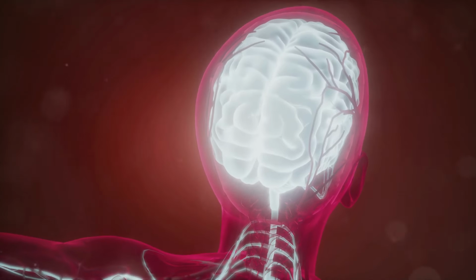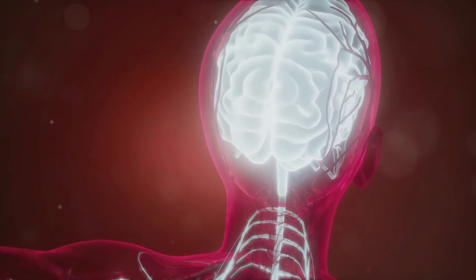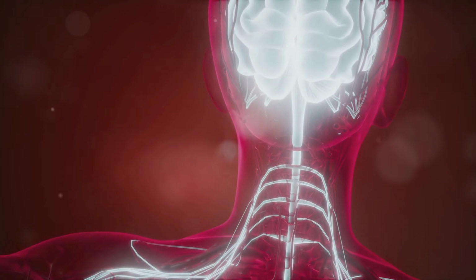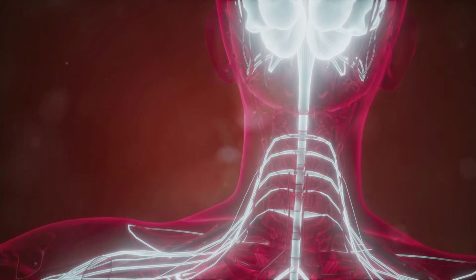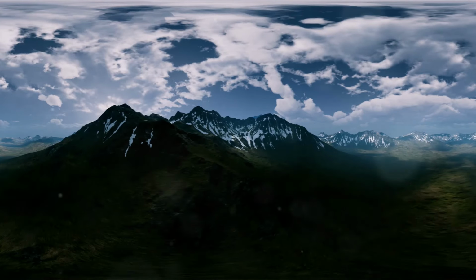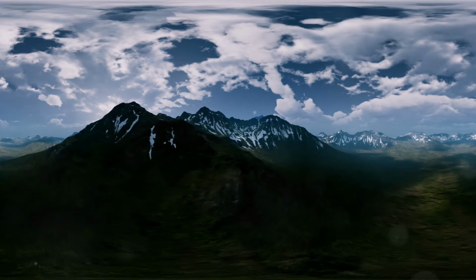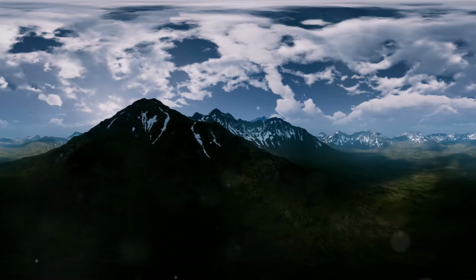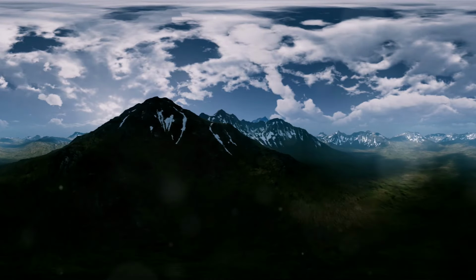Our brain uses information from the surrounding visual field to fill in the missing information. It seamlessly integrates the data to create a full picture. It creates a seamless visual experience, even though there's a gap in the information received by our eyes. This process is so efficient that we are usually unaware of the blind spot.